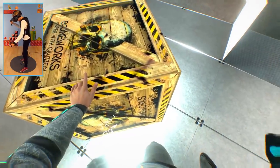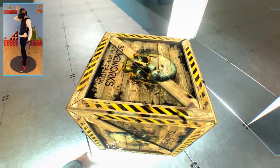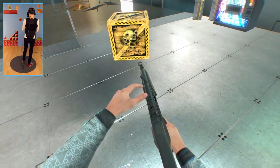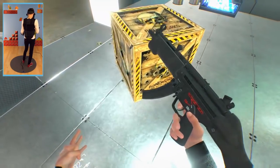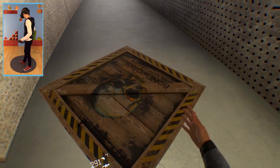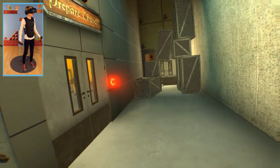This should do the trick. Or maybe not. Nope. Okay, let's try this instead. Nothing? Doesn't freaking work. Could it just be that this crate is bugged or haunted? It says open with caution. I don't know what that means anymore. Maybe I should just leave it behind and move on for now. If I find another tool, I will try it.